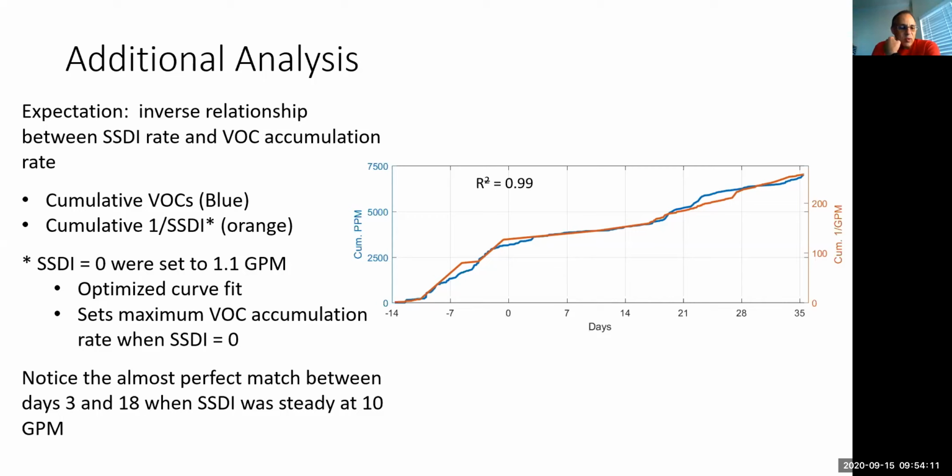And then the other thing, when we remove that long trend out of it, the linear trend, and look at just the variability, the correlation is still 0.9, showing that when SSDI rate is dropping and falling, the VOCs are also inversely moving with that, with an R squared of 0.9. So again, that's showing that SSDI is constraining the VOCs. Otherwise, there would not be that level of correlation between the detrended data.